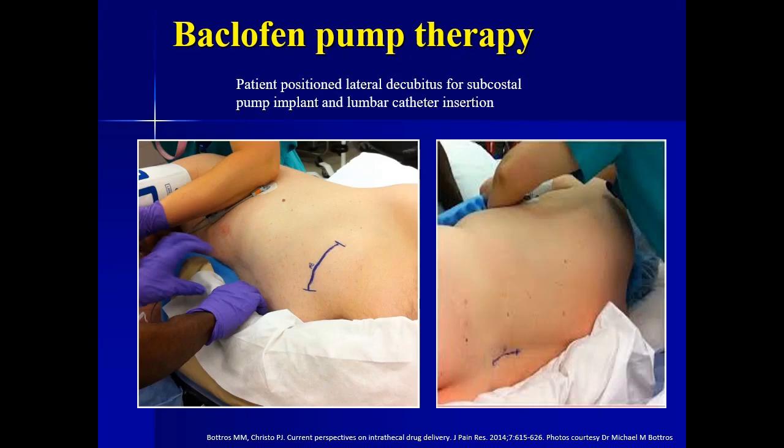The technique that we prefer operatively positions a child in a lateral decubitus upon a vacuum molded beanbag. The site of left or right subcostal insertion is selected based on the handedness and preference of the operating surgeon. We prefer a linear incision subcostal, about 4 centimeters wide for pump implant, rather than using a curvilinear one. A small lumbar incision is fashioned in the midline for catheter insertion.